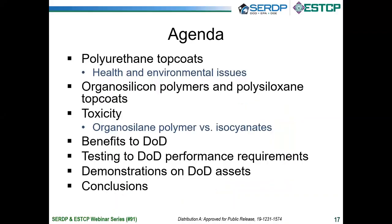Okay, thank you, Rula, and thank you, Robin, for funding this project, and also to the ESTCP for funding the project. Okay, so on slide 17, this is the agenda. Today we're going to talk about a brief overview of polyurethane top coats and some of the issues. We will then go into organosilicone polymers and the polysiloxane top coats thereof. This will be followed by a slide or two about the toxicity of organosilane polymer versus isocyanates. We'll then follow with benefits to the DoD, testing to DoD performance requirements, some of the demonstrations that we're currently conducting under this ESTCP program, and then we'll follow up with conclusions. Okay, slide 18.